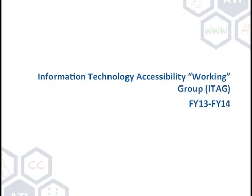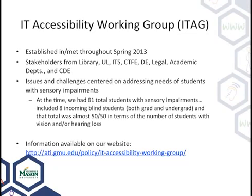So we decided to call it a working group, and we pulled in stakeholders from the library, from our University Life, which is our student affairs essentially, the Information Technology Services area, our Center for Teaching and Faculty Excellence, the Distance Education Office, our University Council was involved. We had representatives from academic departments, and we also had representatives from our office, Compliance, Diversity, and Ethics. And it was established in and met throughout spring 2013, and we mainly centered it around issues and challenges impacting students with sensory impairments.